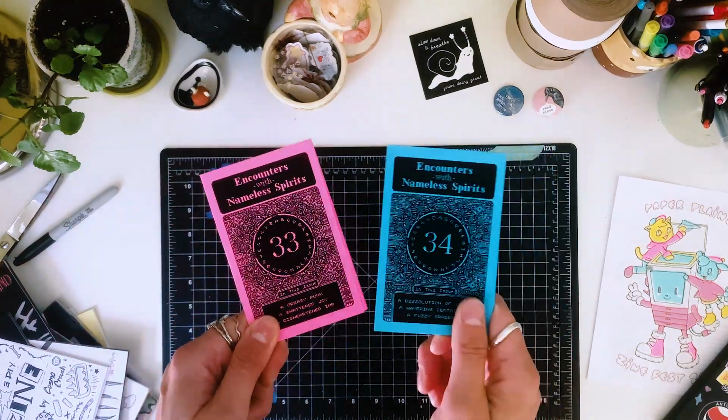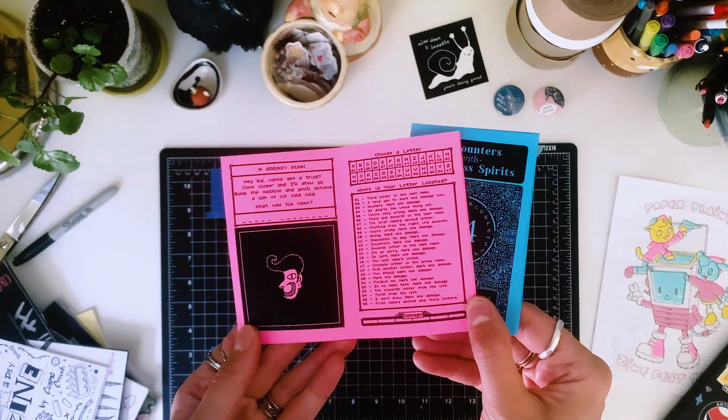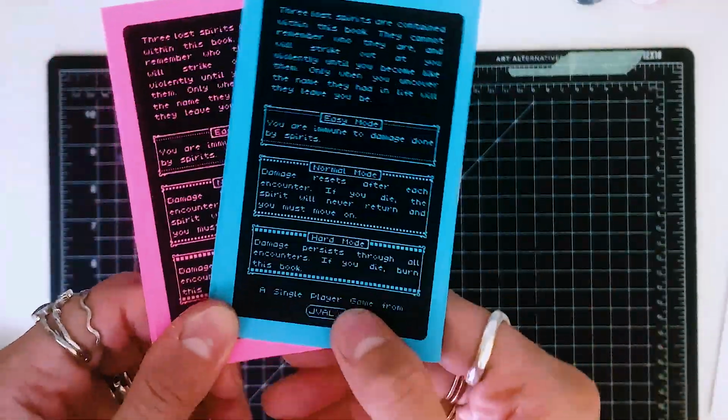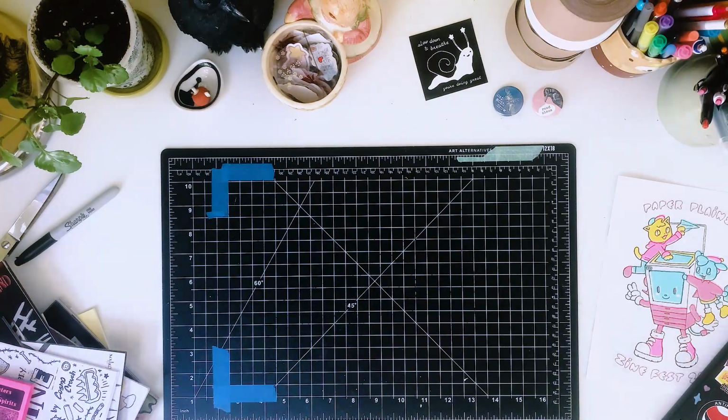I swung by J.Val's table and picked up the latest issues of Encounters with Nameless Spirits. This word puzzle roleplay game hybrid is a total blast. If you're into crossword puzzles, you should check out this inventive mini-zine series.